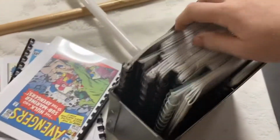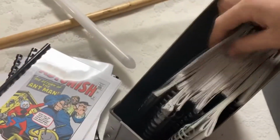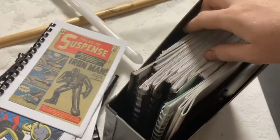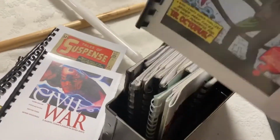Civil War, more Civil War. I think I'm just gonna take them out for real. Let me just take them out. I would make more mess, but whatever. We saw that already. Tales of Astonish, we saw that. Yeah, Iron Man, Civil War, some more Civil War.